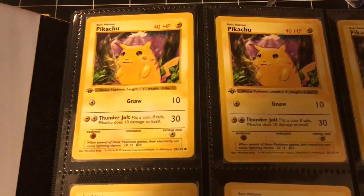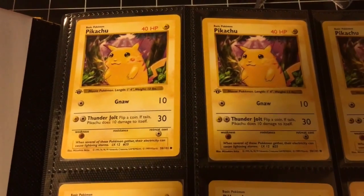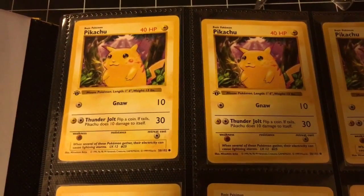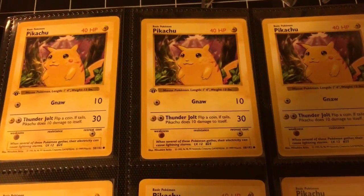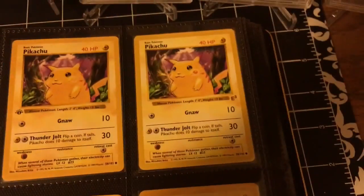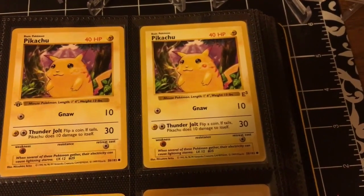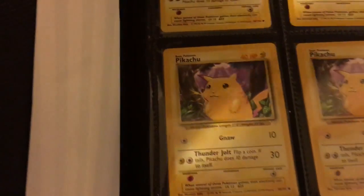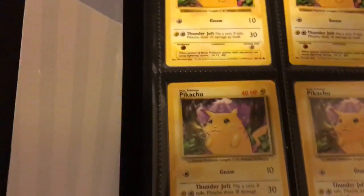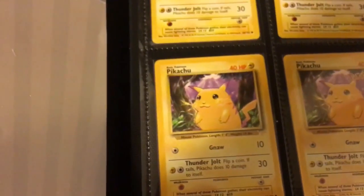So the Red Cheek First Edition Shadowless is the first ever base set Pikachu card released in English. Here's the Yellow Cheek variant, still within the first edition print run. And then right here we have the Red Cheek Shadowless E3. So the Red Cheek E3 was the first release, and here is the second release, which is not Shadowless, and it does not have the Red Cheek.